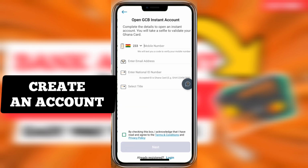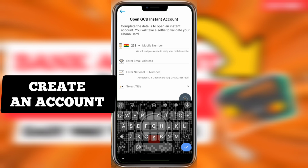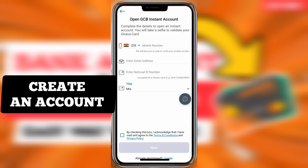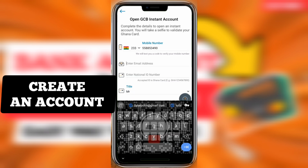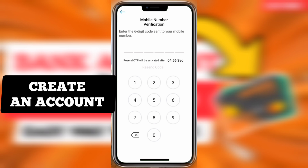Then you fill these forms over here, I mean your number, your mail, your national ID, especially your Ghana card. Then you select your title. After doing everything, you have to mark this box over here, then tap on next. A verification code will be sent to the number that you used to register on this particular account. So you would go and copy the code and paste it here.